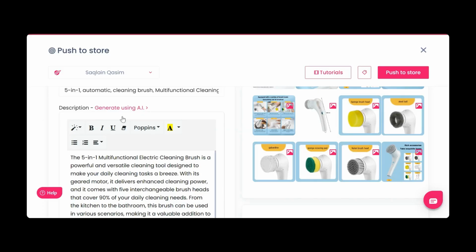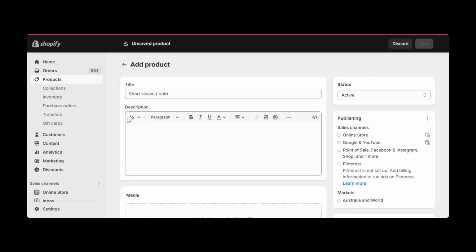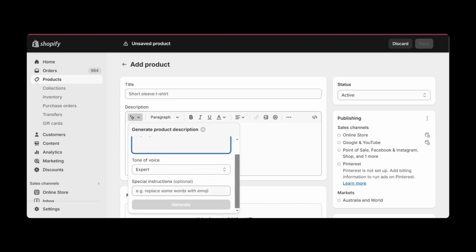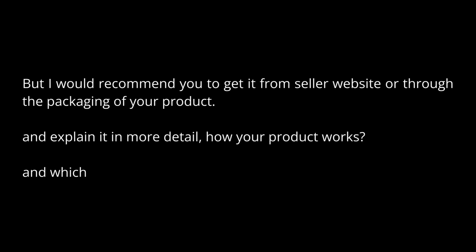And even this tool also offers you AI feature to generate description. And if you are using Shopify, you can also generate the description using the Shopify AI description tool. But I would recommend you to get it from seller website or through the packaging of your product and explain it in more detail how your product works and which are the key features of your product.